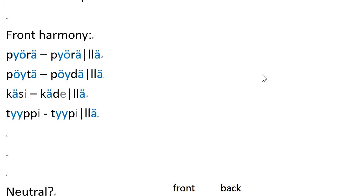For example, in the word pyörä, it's a bike or bicycle, yeah. So you only see front vowels, y, ö, ä. All of them are front vowels. So you use the suffix with a front vowel, which is llä, where ä is a front vowel. Pyörällä, on the bike.